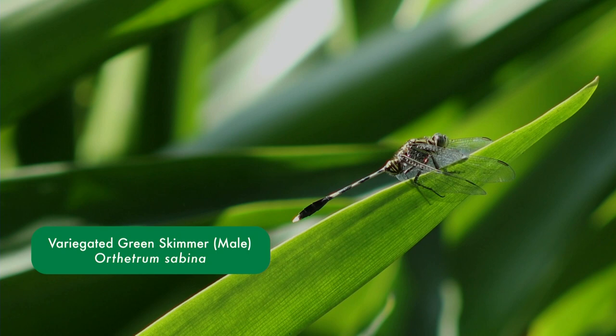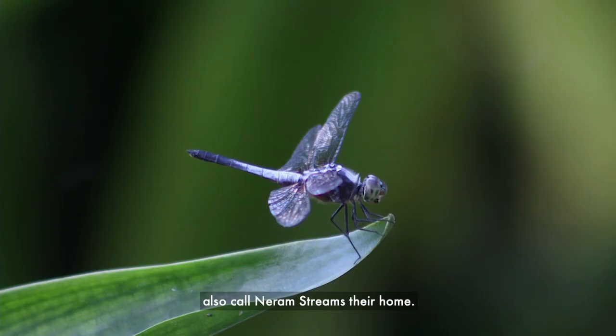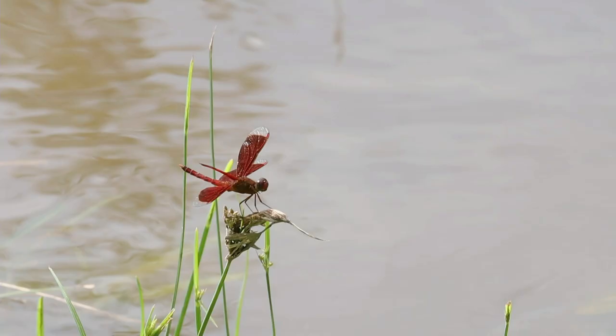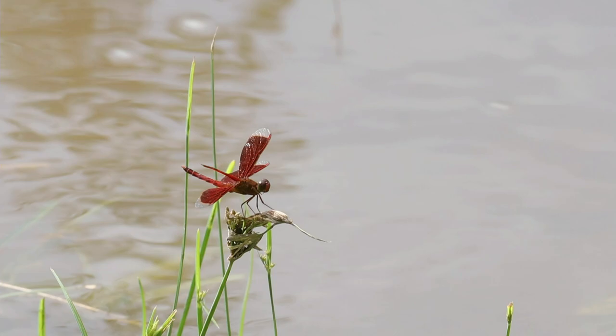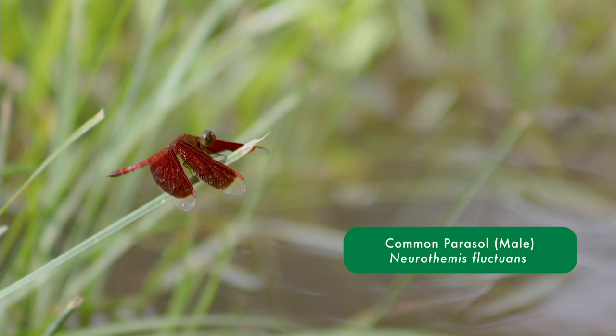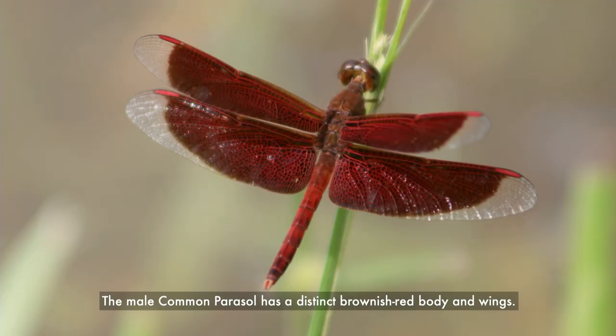A number of dragonfly and damselfly species also call Neiram Streams their home. One way to tell them apart is to look at their body shape. Dragonflies have a thicker body compared to the damselflies. The common parasol is one of the most frequently spotted dragonflies in Neiram Streams. The male common parasol has a distinct brownish red body and wings.